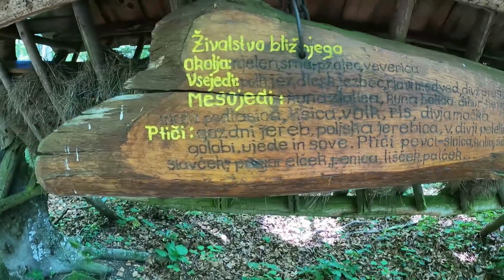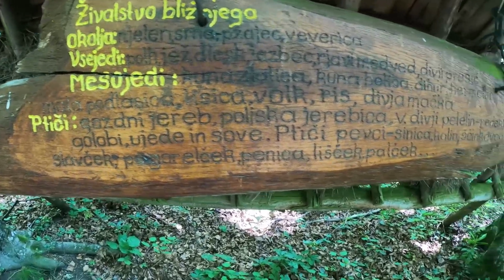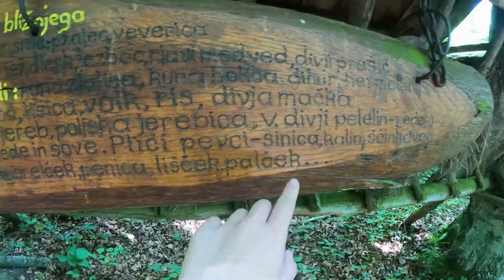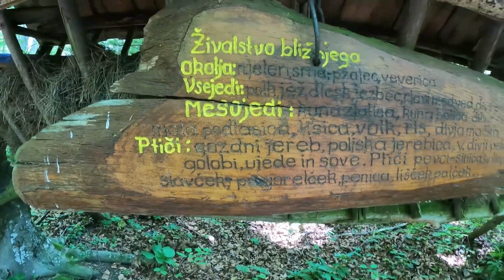It's nice to go with people who are slower with me. I have time to go in front and explore. Okay. I can't translate all of it, but yeah.